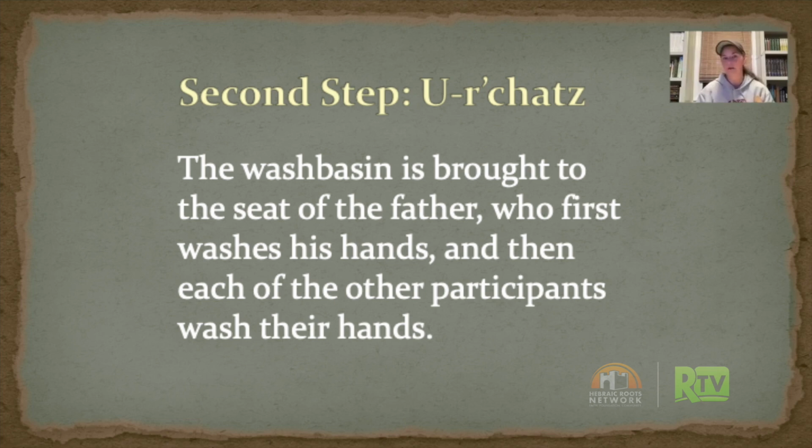You don't go ahead and eat, or rush through it, leaving other people behind. That's why you follow the steps, because you're a people tonight.